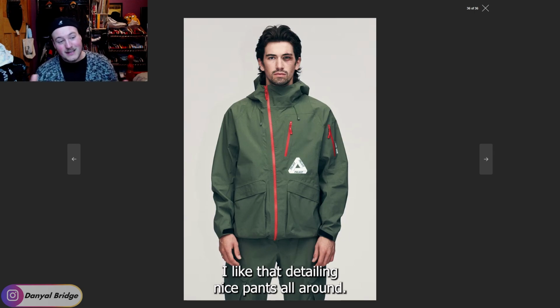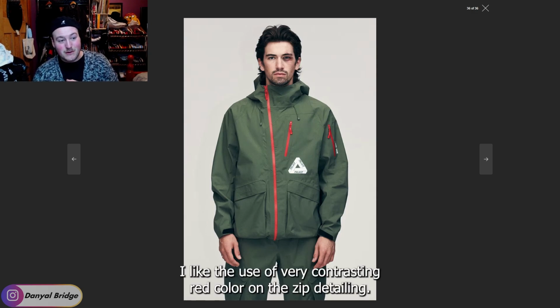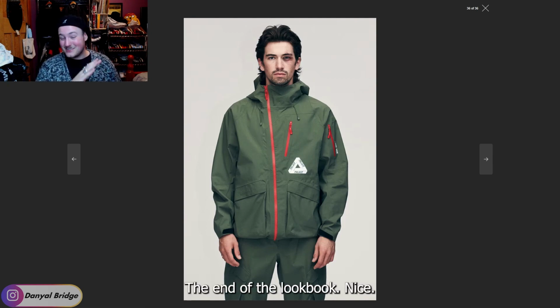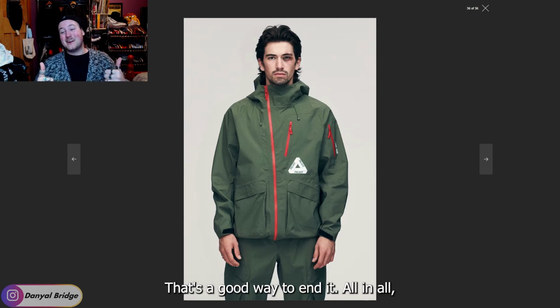Nice pants. All around, this is a nice fit. I feel like if you have the whole suit, it would look quite nice. I like the designs on it. I like the use of very contrasting red color on the zip detailing. I think it works really well with the green. It's a solid piece, man. It's a nice photo to end off the lookbook. Nice, you know, 36th image out of 36. That's a good way to end it.